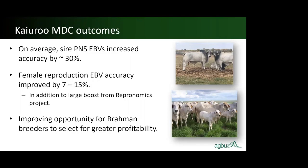Our female recording has resulted in increases in days to calving EBV accuracy in the order of 7 to 15%. This was already a herd that was recording the trait reasonably well, so we're just creating increased spread in the EBVs for animals related to those females recorded as part of this exercise. They're also getting a fair boost in female reproduction trait accuracies from the reproduction project, given the links that we've established between those two projects. But the effort within this one herd has spread opportunity to apply accurate selection for reproduction traits to a lot of breeders around the Brahman breed.